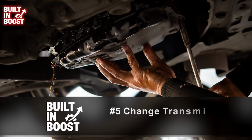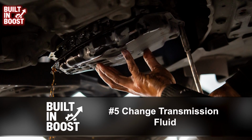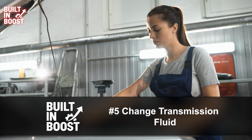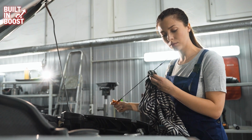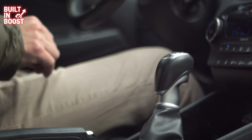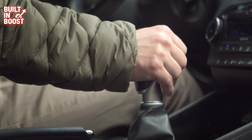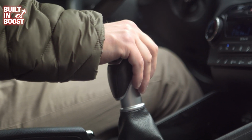Number 5. Change transmission fluid. Your transmission fluid lubricates all the moving parts inside your transmission and provides the hydraulic pressure needed to shift gears smoothly. This fluid breaks down over time from heat and friction, turning into thick sludge that cannot do its job properly. Old transmission fluid causes hard shifting, slipping gears, and delayed engagement when you put your car in drive or reverse. The contaminated fluid clogs internal passages and damages delicate valve bodies that control gear changes.